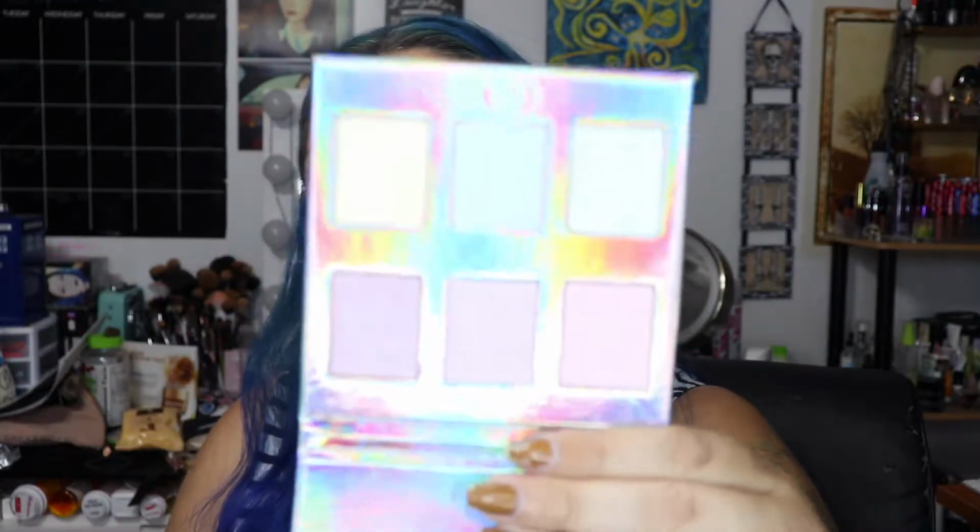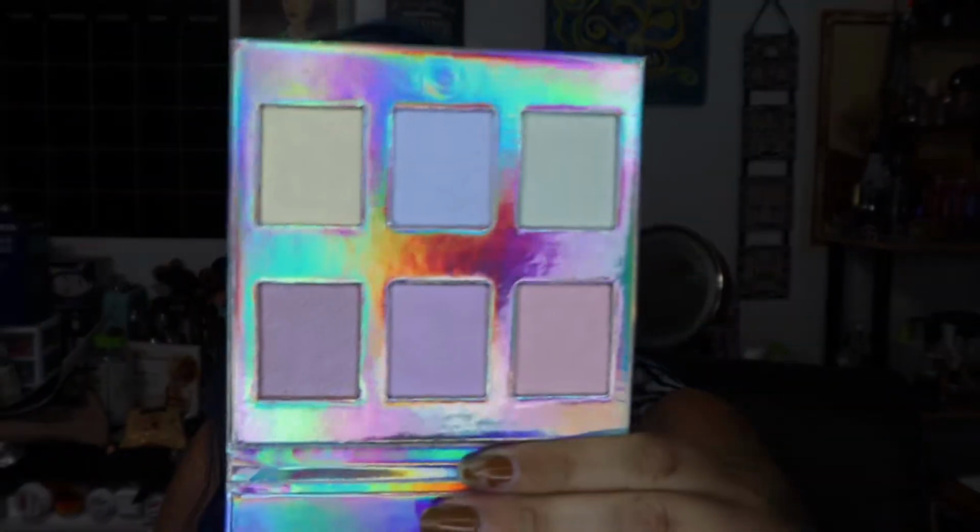And the first thing that we're going to go into is from Naked Cosmetics. This is the Holographic Highlighter Palette. This retails for $32. And this is what it looks like. Bunch of different colors. So I think I'm going to go with the pink one.